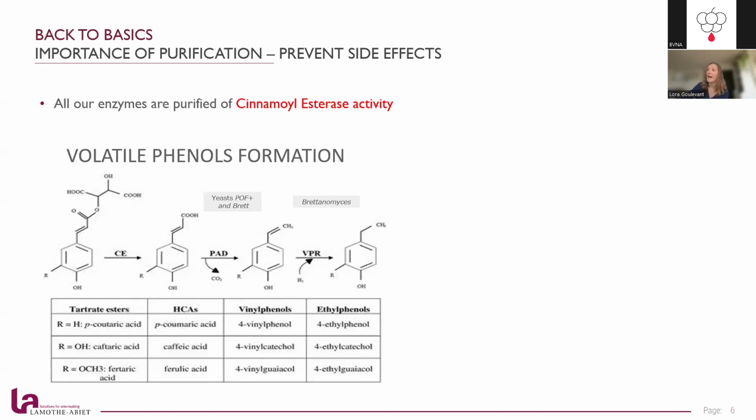And then the acid phenols, if you are fermenting your wine with a POF positive yeast, or Brett, can also be transformed into vinyl phenols. And then these vinyl phenols can be transformed into ethyl phenols, volatile phenols. So some paint, nail polish, farm aromas and smell from the Brettanomyces.